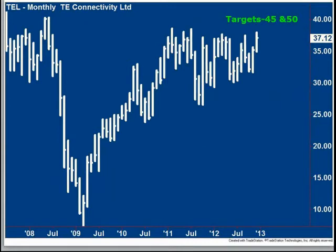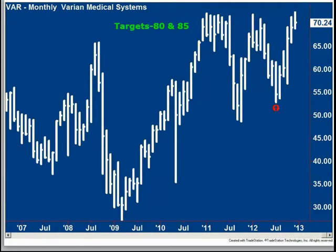TEL, or TE Connectivity, has the flat top setup that we like so much. The next targets for TEL are 45 and 50, with key support at 30. VAR, or Varian Medical Systems, also has a flat top setup. The next targets for VAR are 80 and 85. The initial hurdle for the bears is the July low of 52.90.